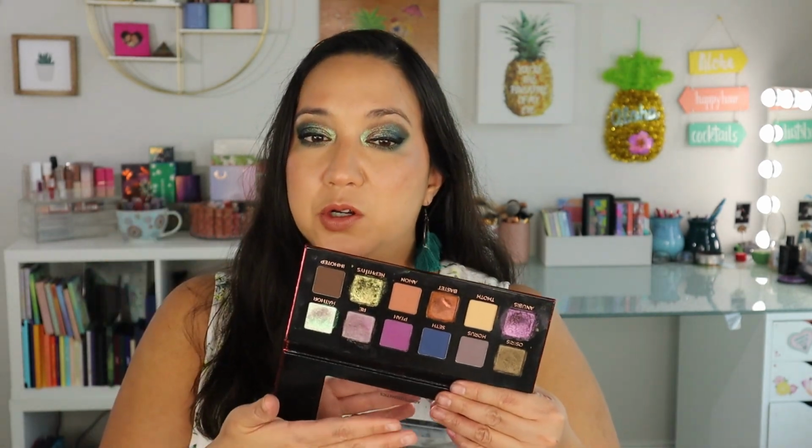Some have more mattes, like the Amunet Nu one has the most mattes. It's a more nudie palette. They have a light version of this one. So maybe if you're looking for just an interesting nude palette, this would be really good.